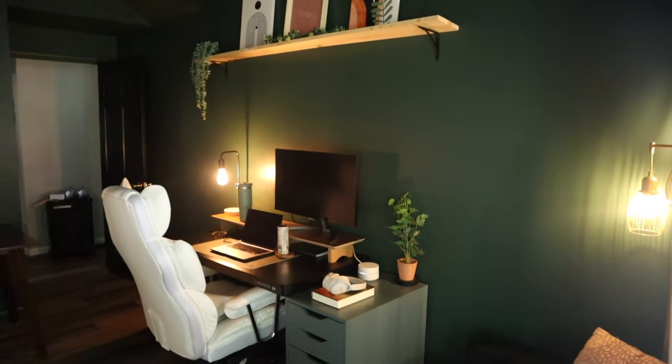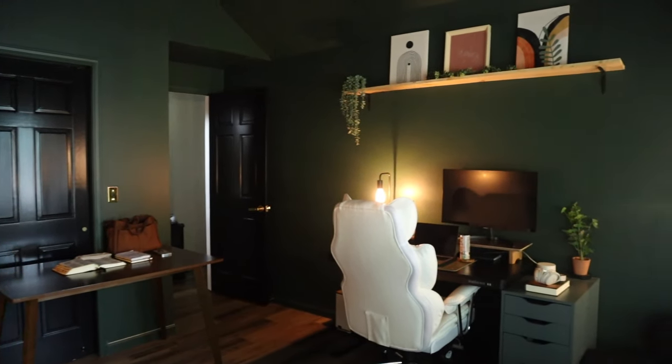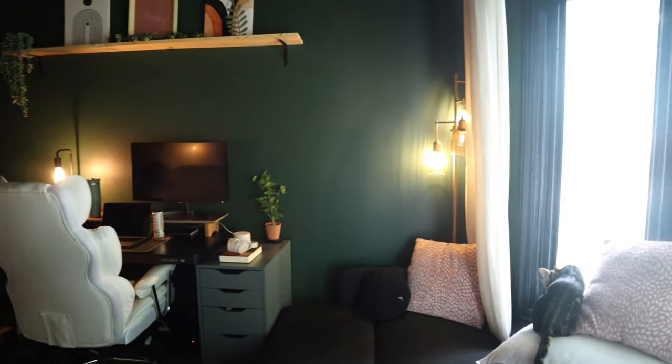I literally love it so much. I've been wanting to make it feel more cozy and nice in here since I moved in. And I used to never spend time in here because it just didn't feel cozy. I would only work in here. But now it has such cozy, nice vibes.